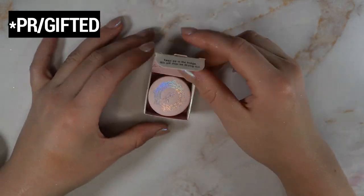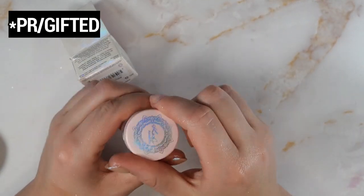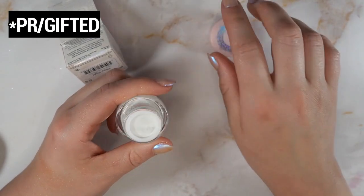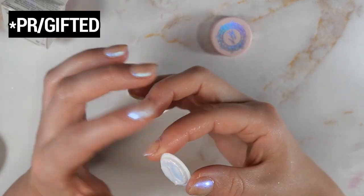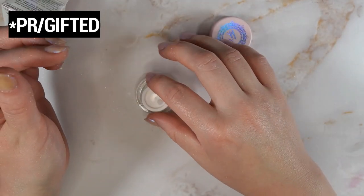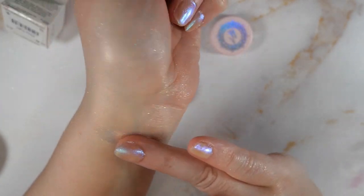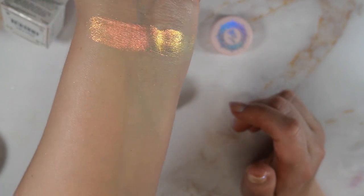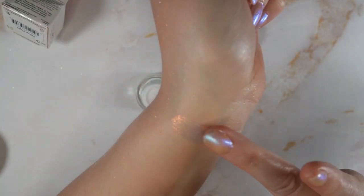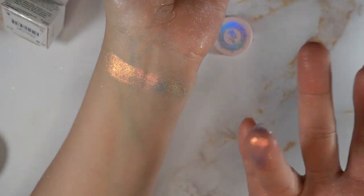Okay, next, this is just a one-off thing. This is an Opal Shadow Potion from Karla Cosmetics in the shade Pillow Fight. They sent this to me in PR, and I already have the pressed shadow of Pillow Fight. I think it's going to be cool to have this in an Opal Shadow Potion formula because it'll be really good for layering. And this is another spicy orange. It's orange, gold, green. Like I said, I feel like this would be cool to put all over the eye and then layer another iridescent on it or something like that.